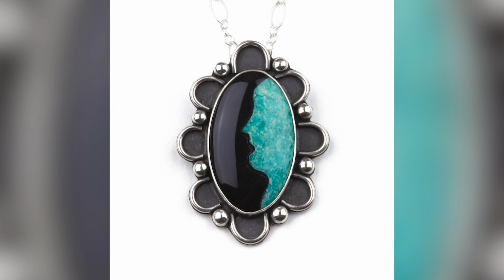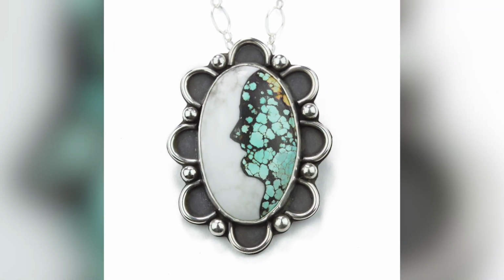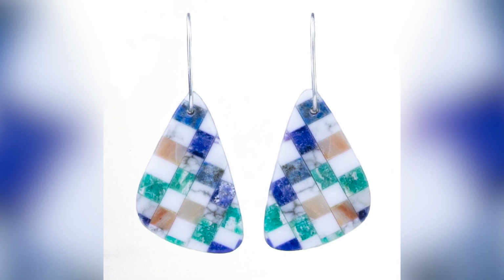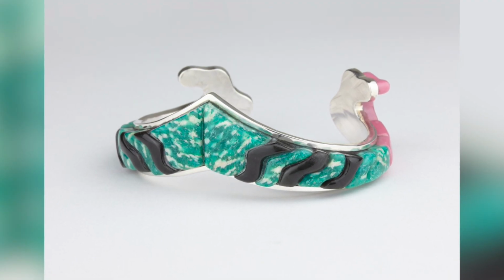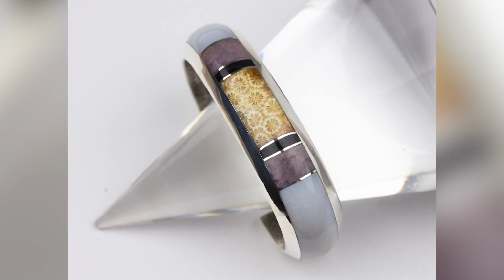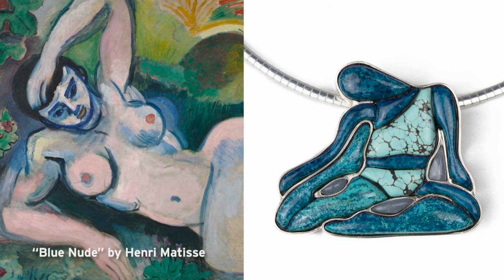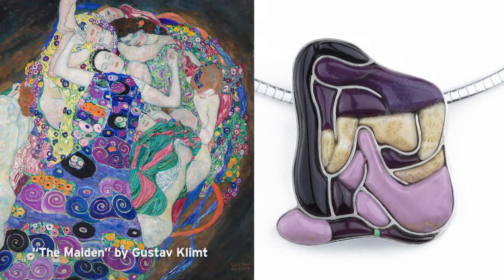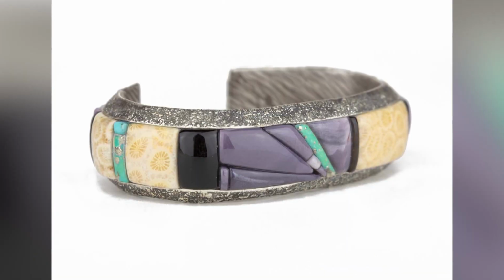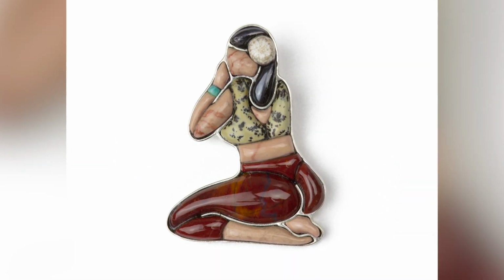She produces wearable paintings. That's how I would describe her jewelry. Her pieces remind me of some of the paintings by various artists from across art history, like some of the Impressionists or Fauvists, artists working in Art Nouveau, such as Henri Matisse or Gustav Klimt. So she really also uses bold outline, vibrant colors to portray motion, movement, and emotions of her figures.